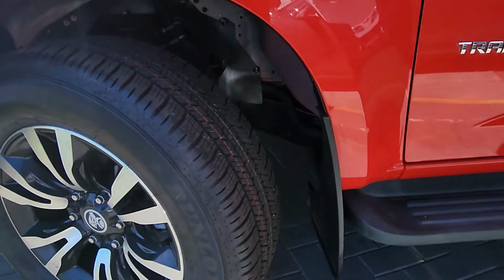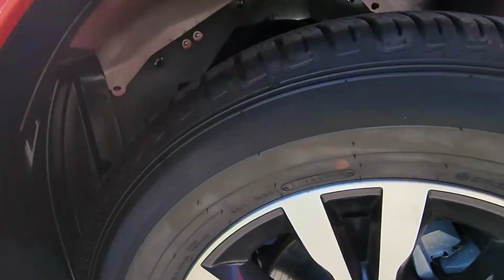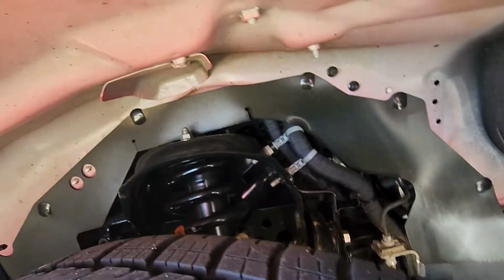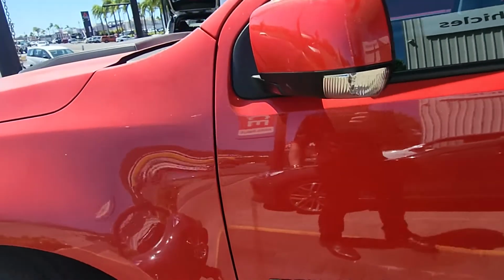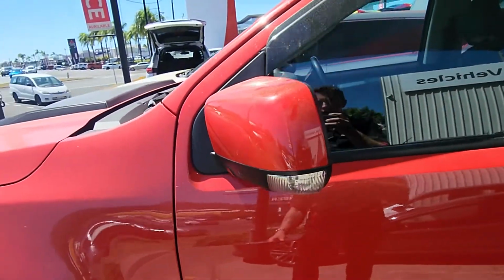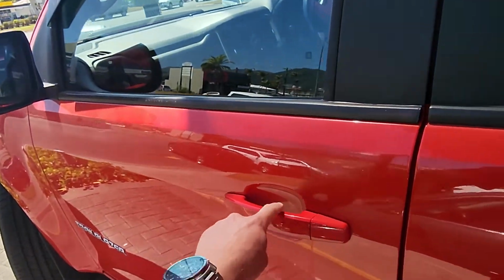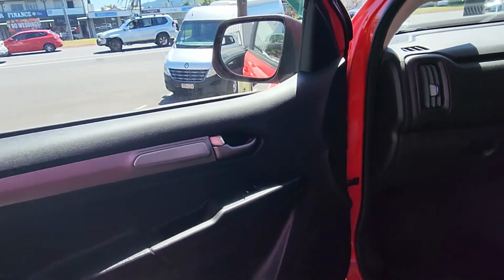Not too bad as we come around here. Again across the passenger side front wheel there as well. Again, brand new tyres on these guys. Not too bad through there, just a little bit of dirt on the inside. As we come down to the passenger side here, a tiny little bit of a scuff just there on the actual mirror itself, and a little bit there as well, but not too bad as we keep coming down. Again, those same fingernail scratches just on the inside of the handles there, just the common ones, pretty much every car has them.